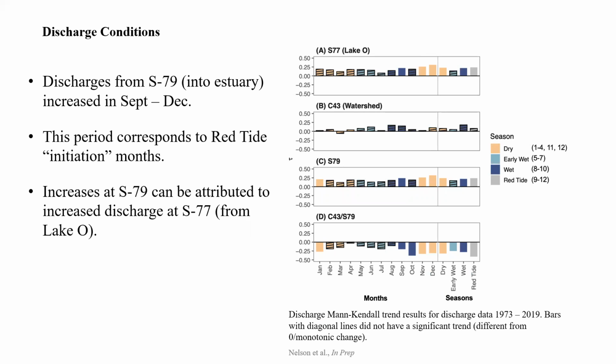And the increases at S79 can generally be attributed to increases in discharges at S77. So as lake water management changes, water levels need to be regulated. This is the one mechanism to do so, where S77 is the outlet from the lake to the estuary.